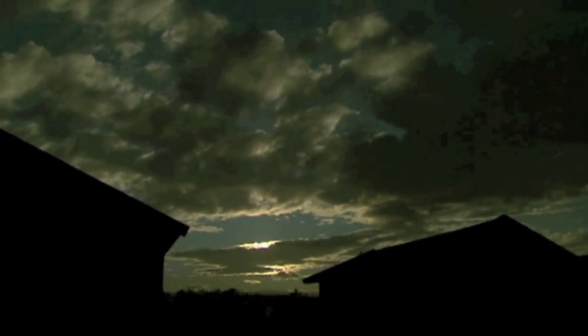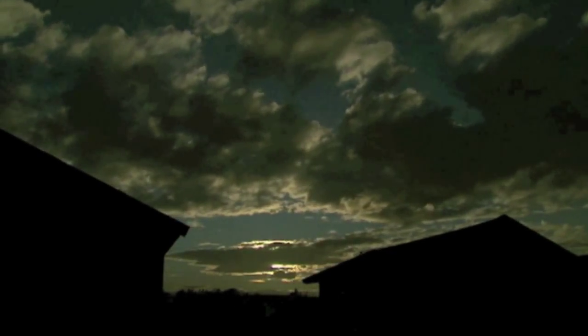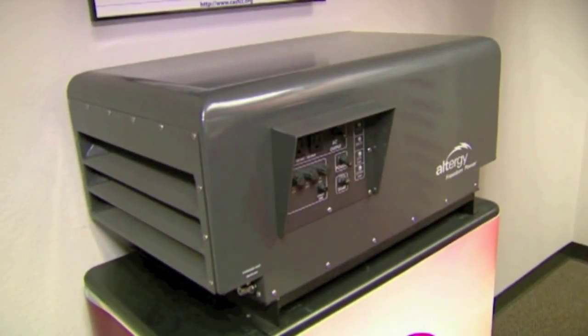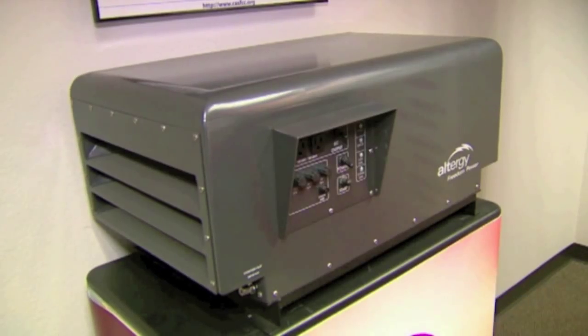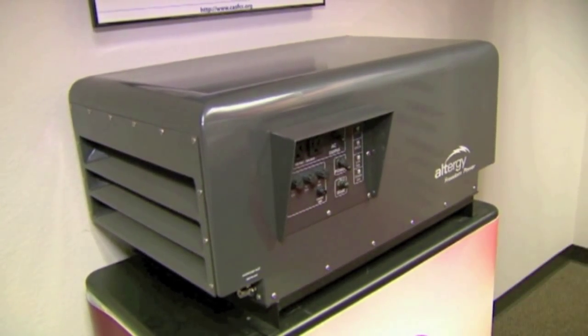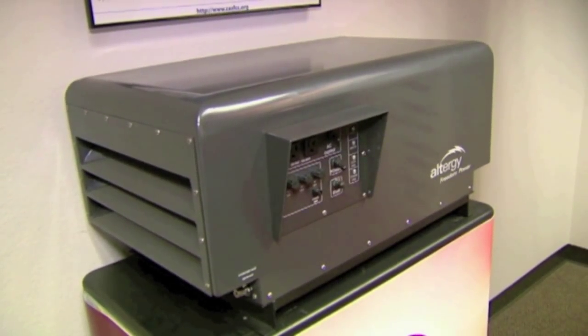There's all kinds of opportunities that are open to what the fuel cell has to offer. It's open for the imagination. This is a 1,000 watt system right here. It's a unit that we can use outdoors. This is the one that Governor Schwarzenegger used to light his Christmas tree every year.